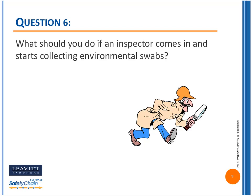If they collect product samples, what are you going to do there too, whether you're going to collect samples before or after, if they will do a split sample program with you. In regard to sampling, you'll want to make sure that you hold any product that they may have samples, either environmental for food contact or for product samples, until you get those results. You would hate to put yourself in a situation to release that product and then have a potential recall if the results came back positive.